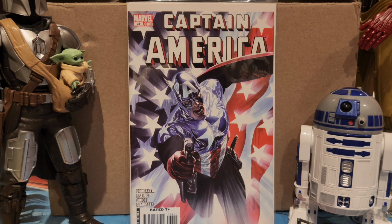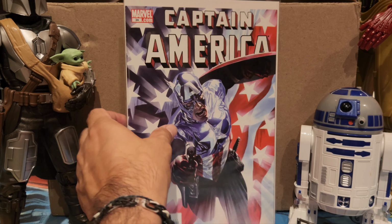Coming in at number 2, I had to include Alex Ross in this list because I just love his art and his style. So this is Captain America number 34. This is the first time we see Bucky as Captain America in this new costume. It's just a sweet, sweet cover all around. There are a ton of variant covers for this issue, but this is the one that I love the most.